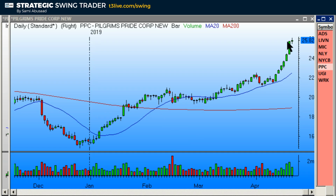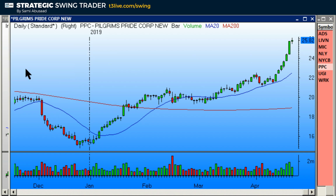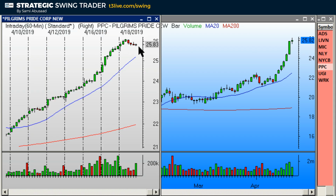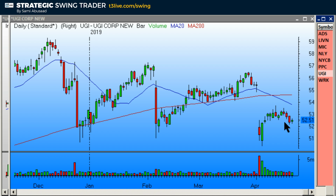PPC is going climactic, doesn't quite have an entry. You could do it just under the doji bar's low, stop above it, 2550 by 2611, but I like to get an entry off the hourly chart. So this is just to watch. PPC, climactic run up.